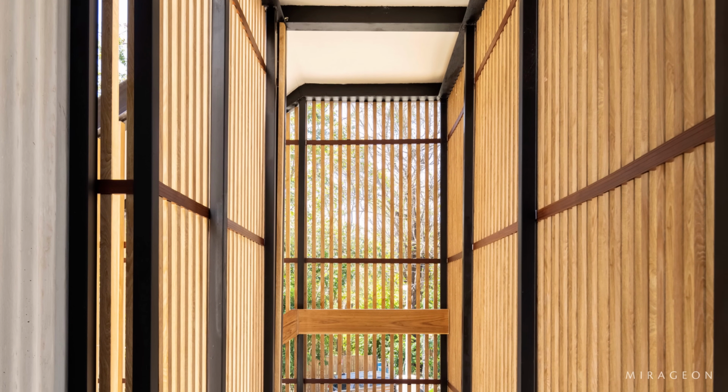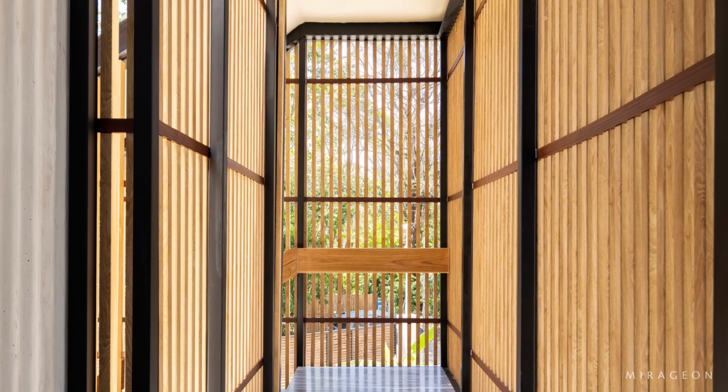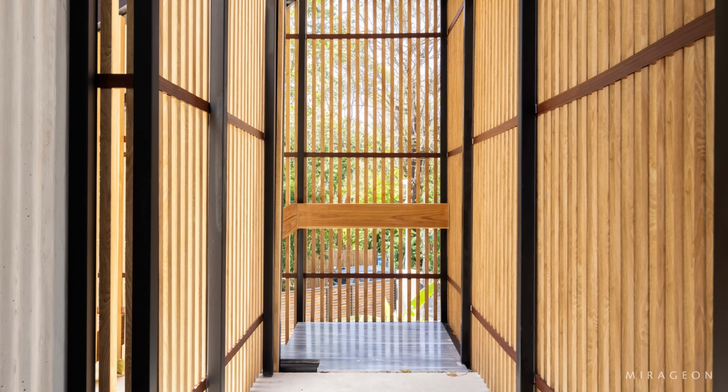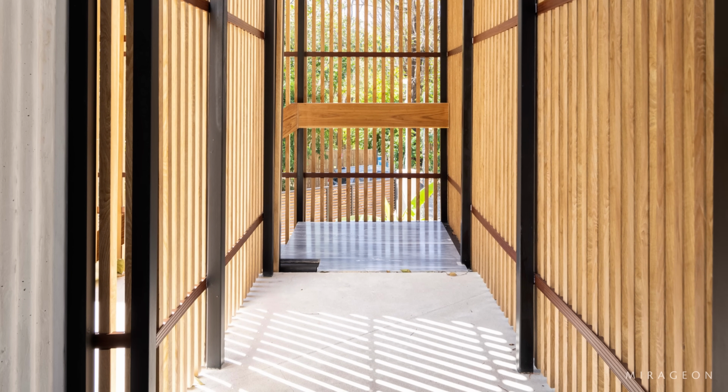Jungla House is a clear example of how contemporary architecture can adapt to a tropical climate, creating open, fluid, and sustainable spaces that respect the land and offer a deep connection with nature.